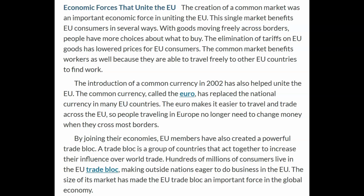The common market benefits workers as well because they're able to travel freely to other EU countries to find work. The introduction of a common currency in 2002 has also helped unite the European Union. The common currency, called the euro, has replaced the national currency in many European countries.